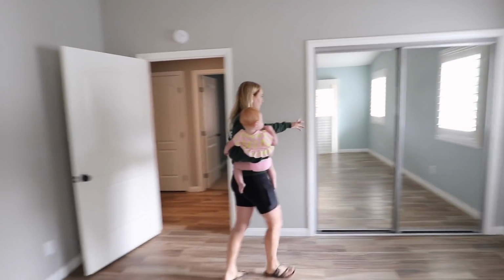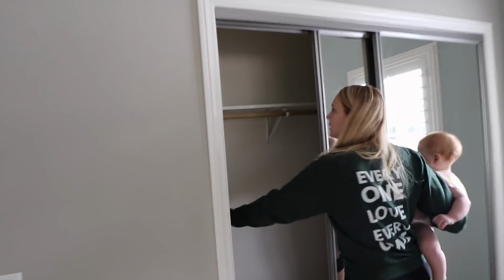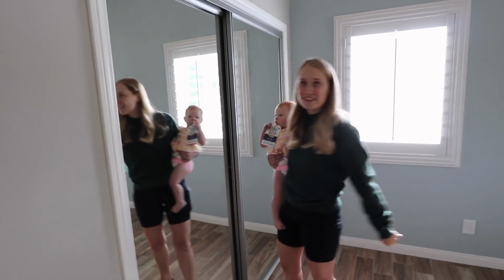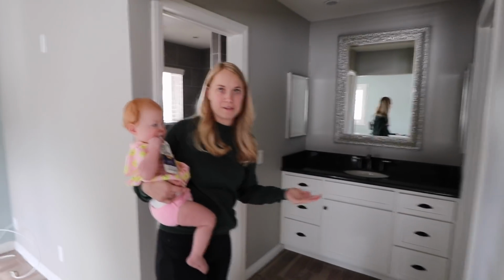This is gonna be Justin's closet. And it's cool because there's a light in there, which is pretty fancy, and I don't think he'll even fill it. I have like four shirts. I think I own like four shirts or something like that. That you wear.